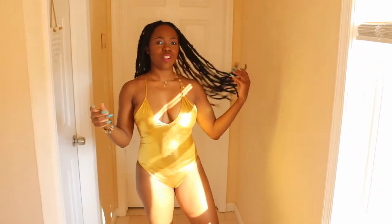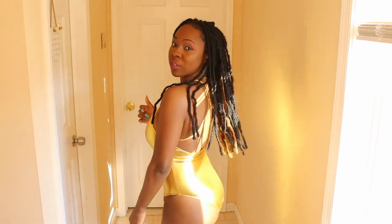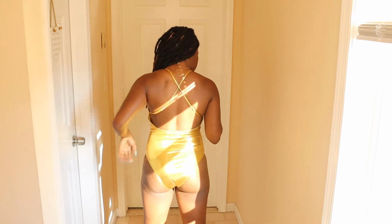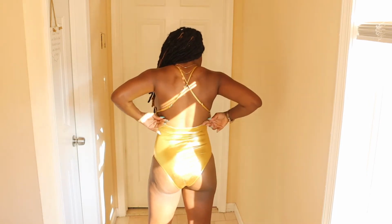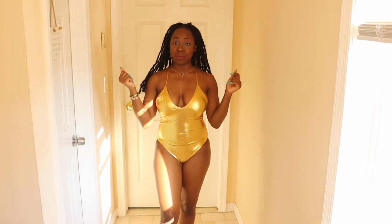in there. I like to call this one my You Are Gold, because do you see how I'm dripping right now? She's dripping in gold. This is the back. This is the higher back, crisscross. Pretty simple. But it's gold and magnificent.